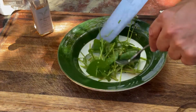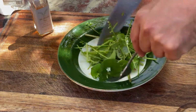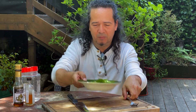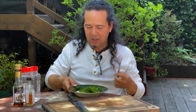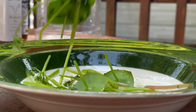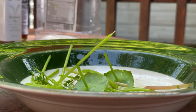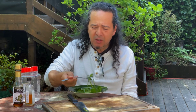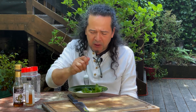All right. Toss it around a little. We're ready for salad. Ooh. All right. Let's see what this is like. Miner's lettuce salad. Oh man, that is awesome. That's as good as something you get in a restaurant. And it's all free. Right there, right outside your front door. I'm telling you. See if this stuff grows in your neighborhood and give it a try. It's delicious.